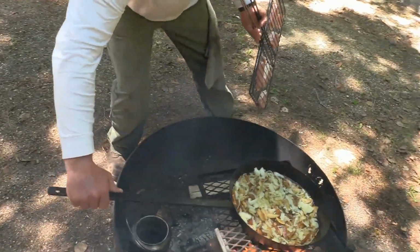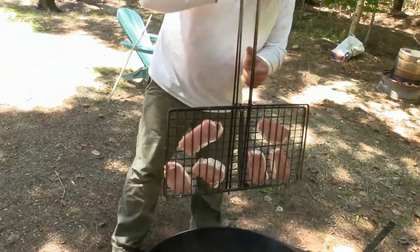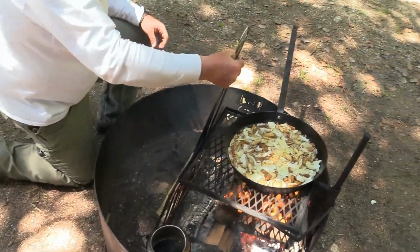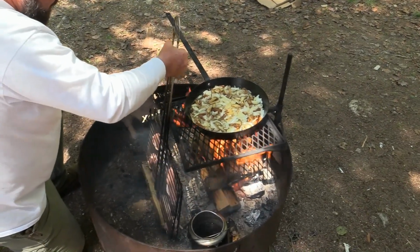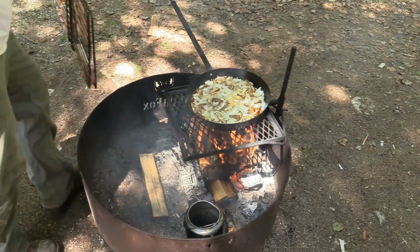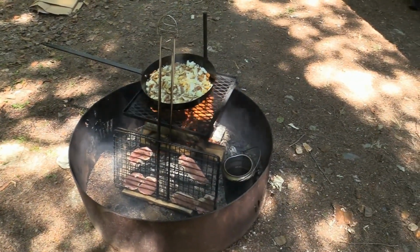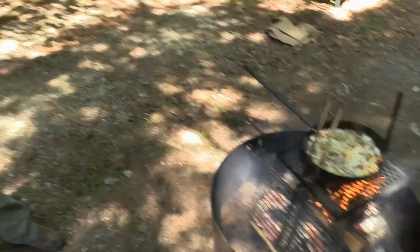These guys are just about ready. Today we're having pork. Cooks fairly quickly. So we'll get them set up right there. Get him embedded a little. Boom. And then we'll be back and them things will be done and we're going to eat.